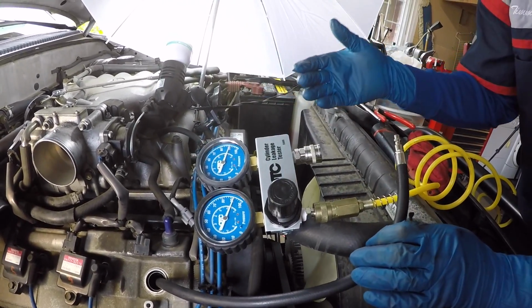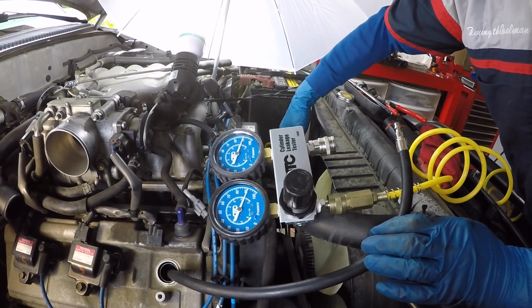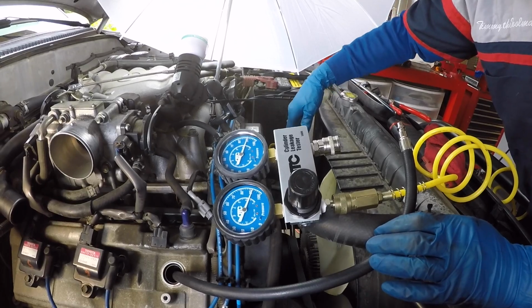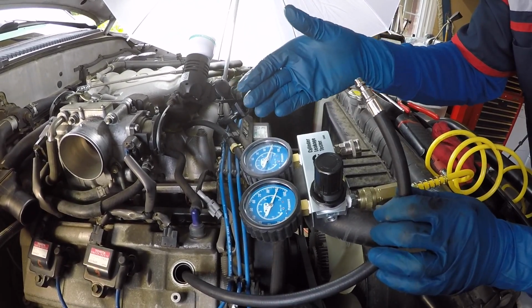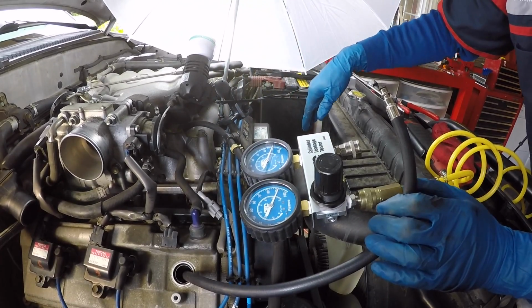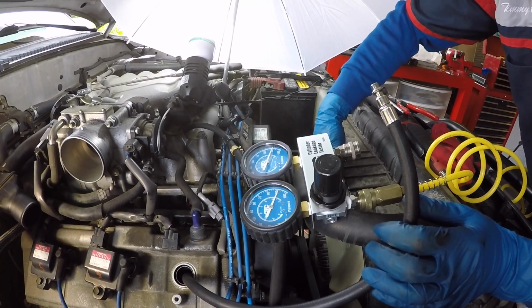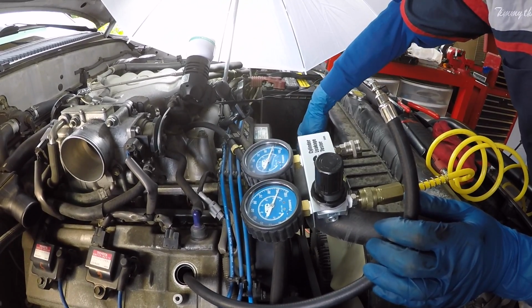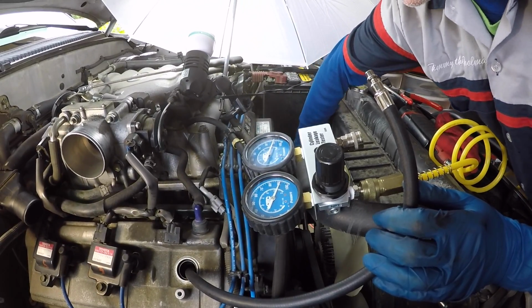Now here's a word of caution. Don't forget to take off the ratchet that you have on the crank pulley bolt, because sometimes when you hook the pressure up and you don't have the cylinder perfect, it's going to cause the engine to turn over, and then that wrench can go flying. You don't want your hands anywhere near the fan or any fan belts, and you don't want your ratchet still connected to the crank pulley bolt. So I'm going to take it out.